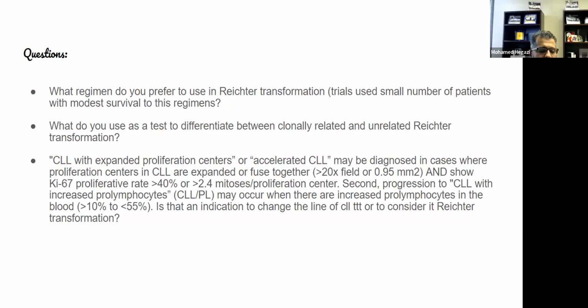What do you use, Dr. Hamid? What do you use in Egypt for Richter's transformation? We use either R-CHOP or R-dose-adjusted EPOCH. And if the patient reaches CR, you can do allogeneic transplant afterwards. Just like Dr. Gabala said, there is no standard. Every institution has their own. R-CHOP has been used here historically quite a bit.